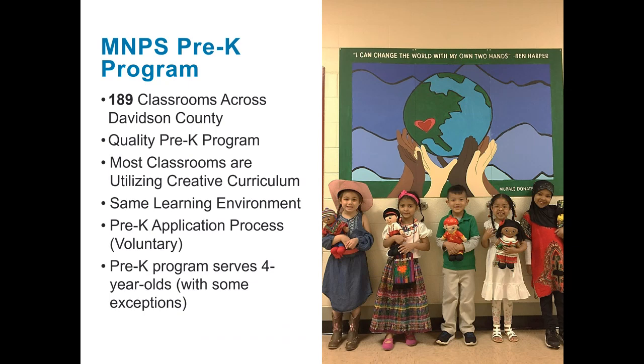MNPS provides the same learning environment for each Pre-K classroom. A Pre-K classroom in Hermitage will look like a Pre-K classroom in Antioch. Each classroom has the same materials, furniture, and curriculum, with the exception of the Montessori classrooms.